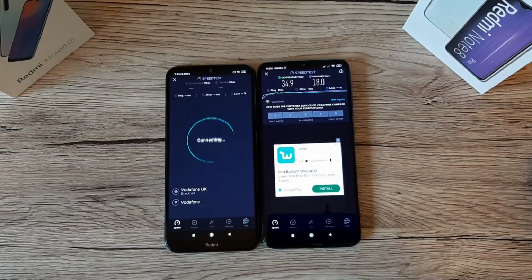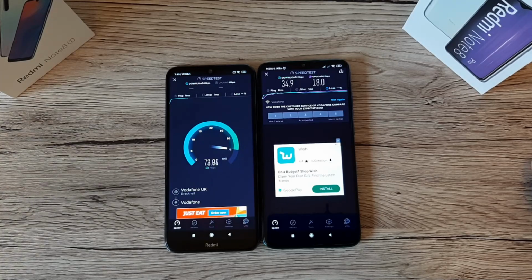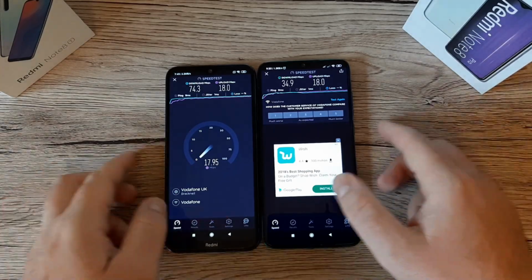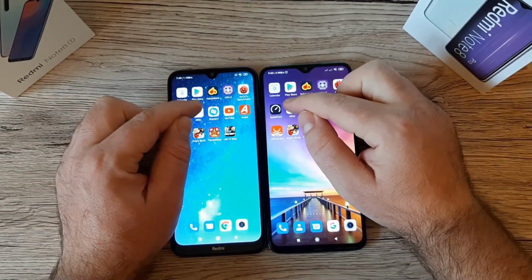Let's have a look at 8T at this moment. Oh, look at the speed on 8T. Wow. It's more than double than 8 Pro. Interesting. And the upload should be the same. So the download is amazing for 8T. Wow, amazing, yeah. More than double. Okay, moving on.